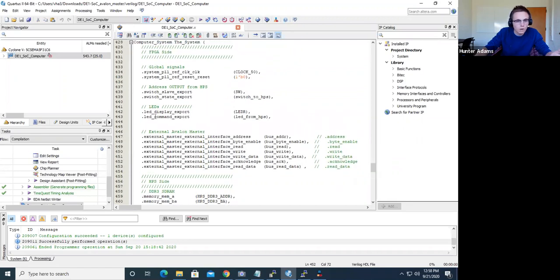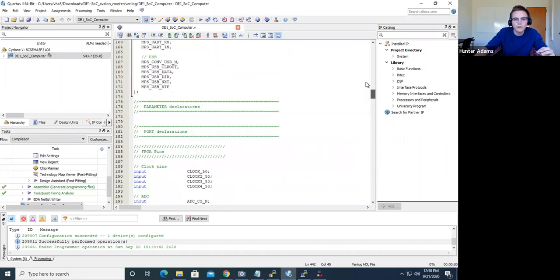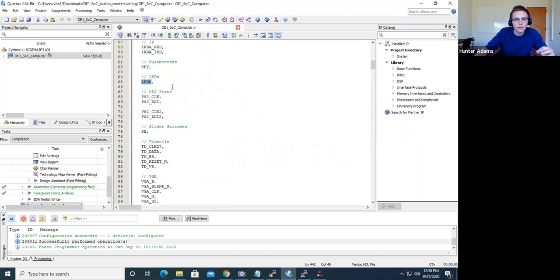Our PIO ports also get exposed here in the Verilog. So we tie our LED display port. This is the PIO port that is being driven entirely by this bus master, right? This is the one that's decoupled from the ARM. We tie these directly to the LEDs. So this is the name of the line defined way up above where all of the I/O is defined for the top level module.